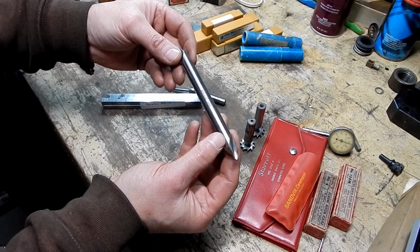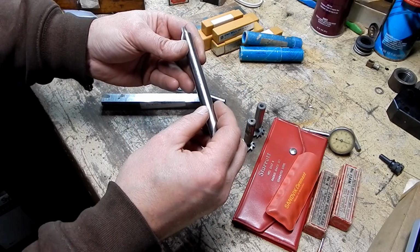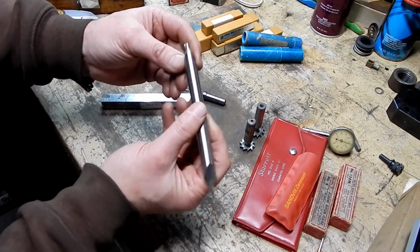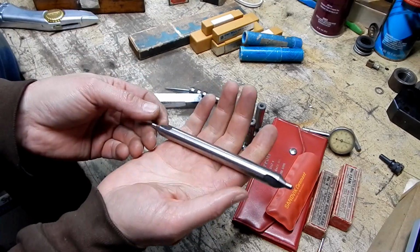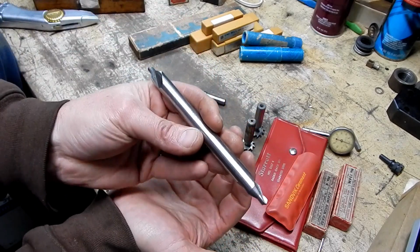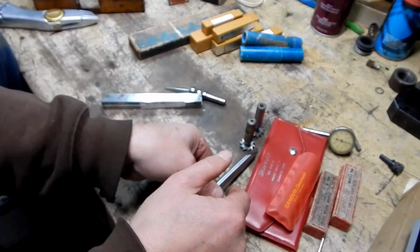Center drill, a long one. This is a number 6 by 6 inch. Have no idea who makes it, but it's in excellent shape. I have tons of center drills, but because of the extra length on this one, I thought it might be handy at some point to have some more of these.